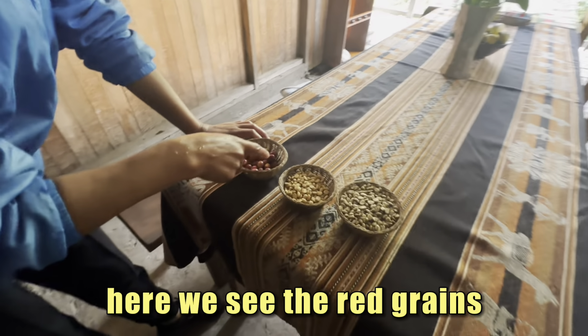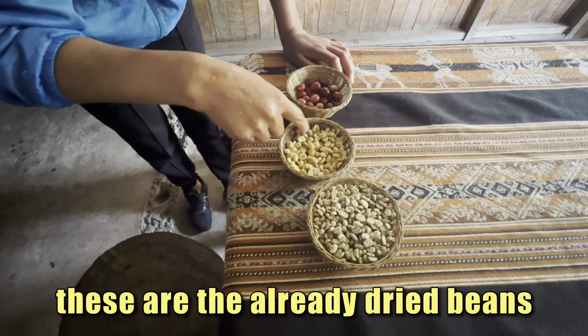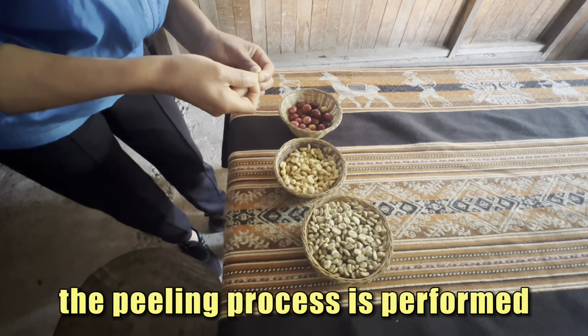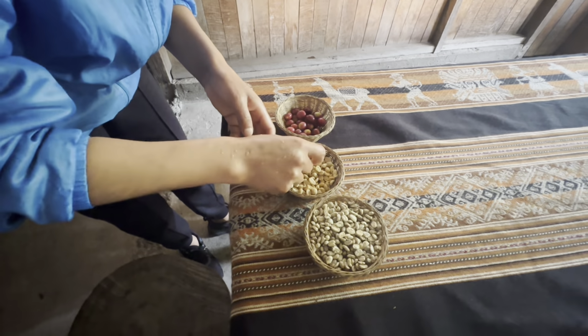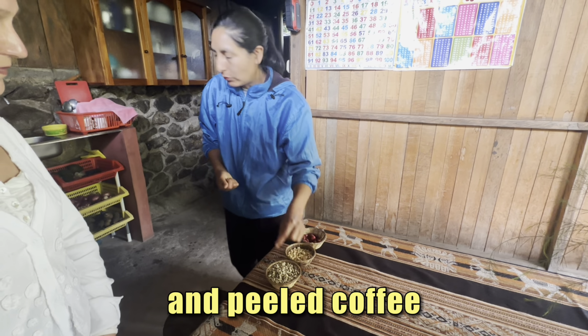I didn't know that you can eat coffee beans. Como vemos, el compost, aquí vemos que los granos rojos, estos son ya los granos secos, ¿ya? Es café seco. Entonces, una vez secado, se hace el proceso de pilar, ¿ya? Lo pilamos. Aquí están los granos, café seco, pilado.